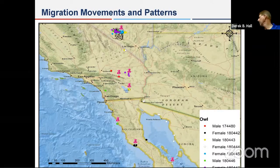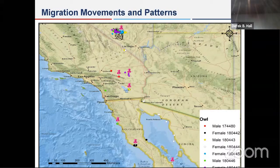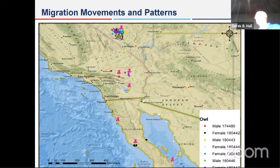Pretty interesting data. We found that 3 of our owls spent the winter in Southern California. Down here, this is the Salton Sea. And 3 of them even went down to Baja, Mexico. So these pink push pins represent the wintering locations of our 7 owls. And we actually had one that stayed on the site for the winter. But that's several hundred miles that they're traveling to their wintering area. They left in mid-October and arrived at their wintering areas within about 1 to 3 weeks. So they're really moving to get down to their wintering areas.